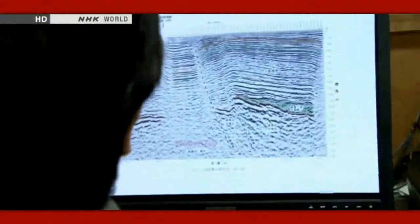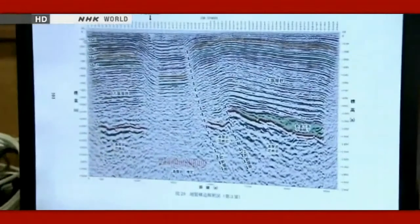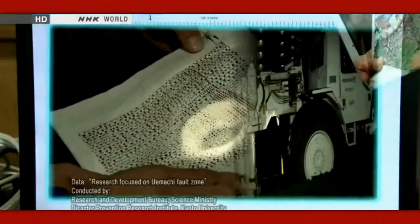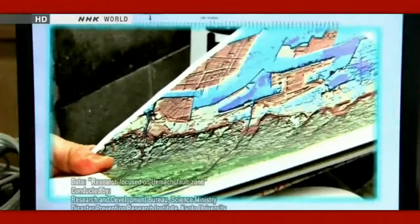Combining the results of the aerial land survey and underground structural data, the team has figured out the shape of the Uemachi fault zone for the first time. Here's what it looks like. The deepest part reaches 15 kilometers below the surface. It stretches north to south for over 40 kilometers. It's an enormous earthquake source fault.